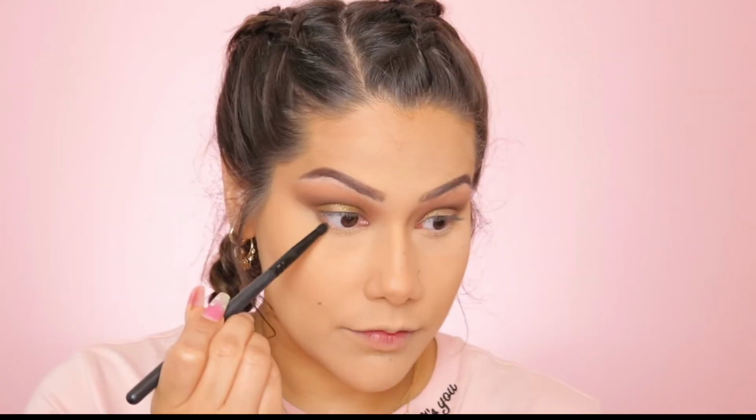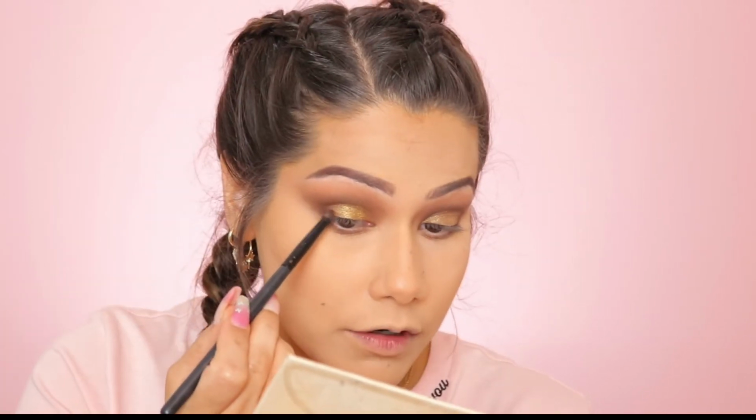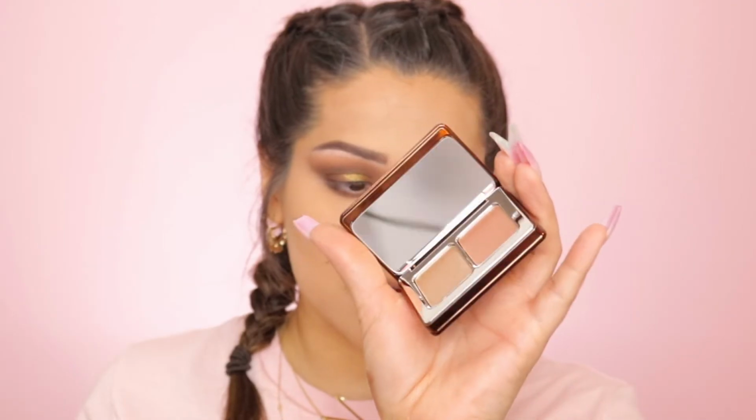So now that I'm back, I go in with that espresso shade and go under my eye, right on my lower lash line. I'm gonna smoke out my corner here. Like this outer corner even darker, you can add any darker brown shade or even a black, or whatever color you want to. This is so pretty. I got this one for $19 also, basically $20.